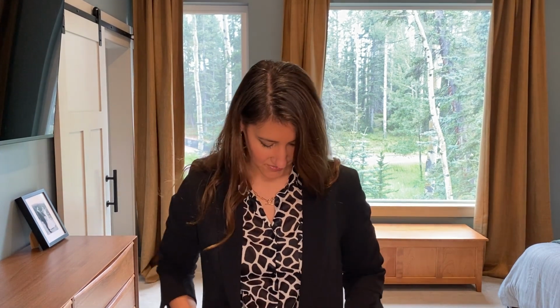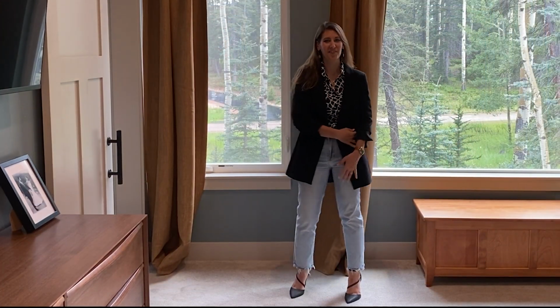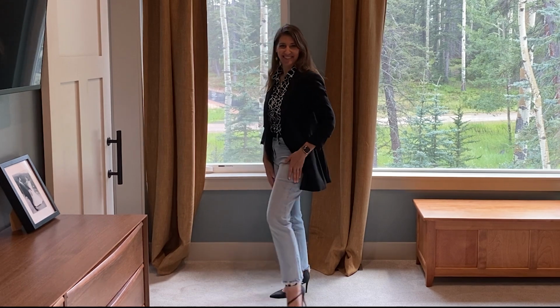But this look definitely feels like something I could wear to visit clients and accounts that I have and still feel put together and dressed up enough. If I needed to be a little bit more sophisticated, I would just wear this with a pair of trousers and the look would be complete.